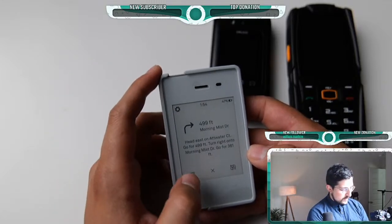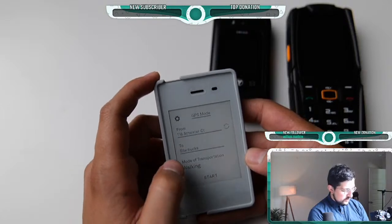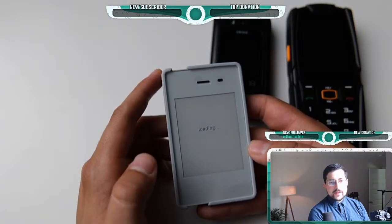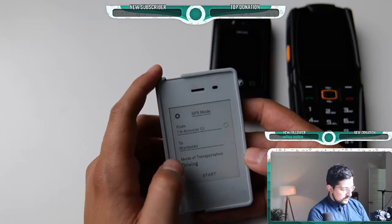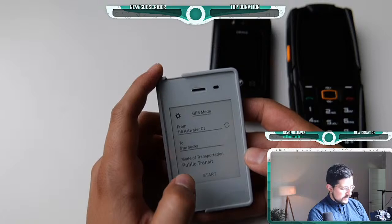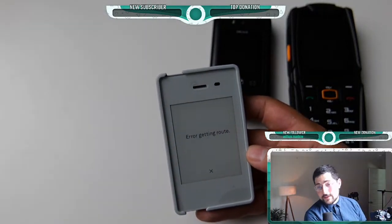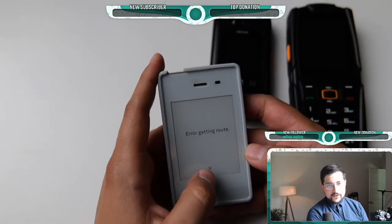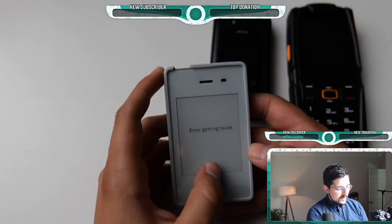As you saw right there, I put walking, so this one's going to be done walking, but I can change it to driving, and then you'll be able to see it right there. Boom, it changes the way that it does. And then you can also do public transit. Now the catch here with public transit is that it's not going to give it to me because my town doesn't have public transit. So it's going to be an error getting the route, because we do have public transit, just not where I live.